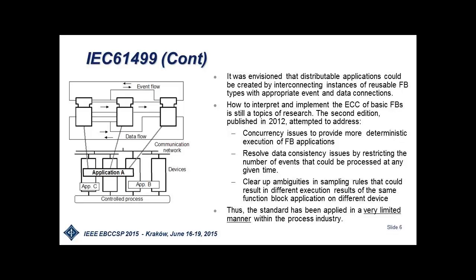Concurrency, data consistency, some ambiguities that meant that you didn't always get the same type of results, even though you had sort of the same conditions. So this was an issue. So in 2012, there was a revision to try to address some of these areas.